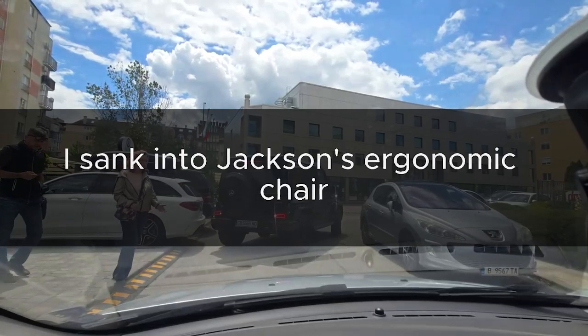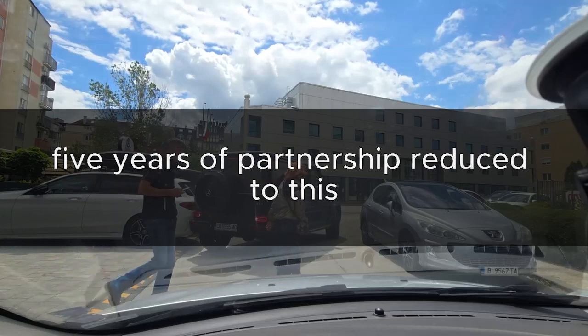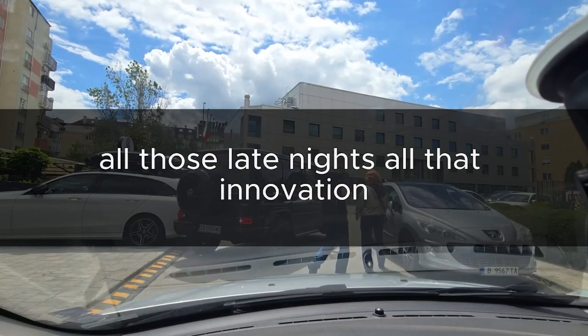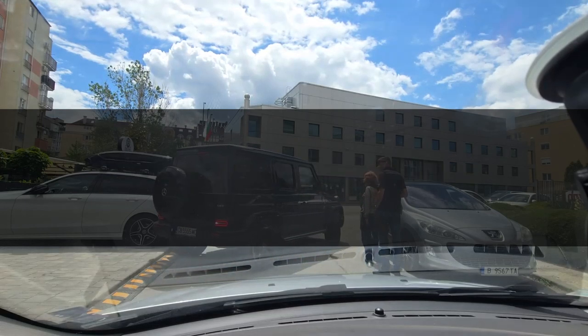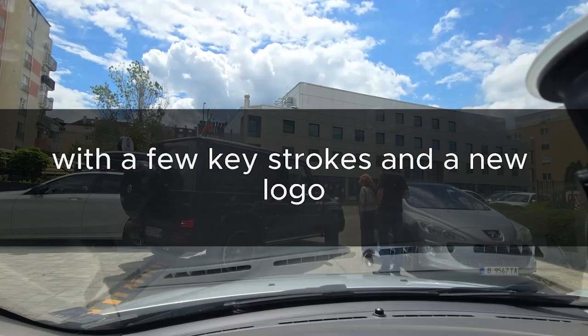I sank into Jackson's ergonomic chair, my mind racing. 5 years of partnership, reduced to this. All those late nights, all that innovation, all that careful refinement. Jackson thought he could just take it all with a few keystrokes and a new logo.